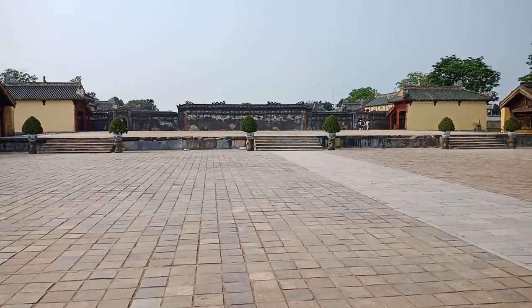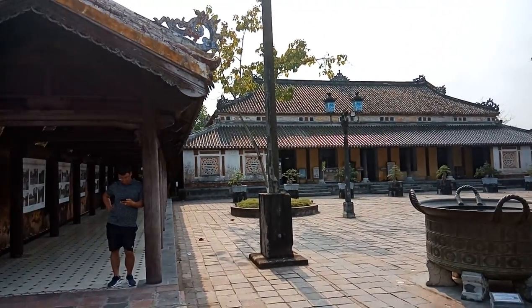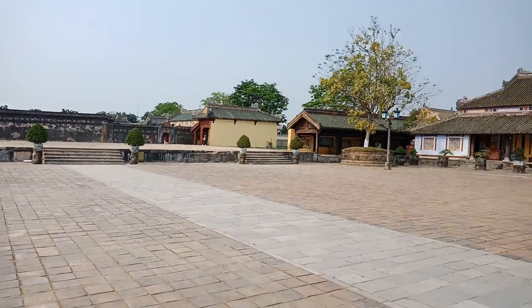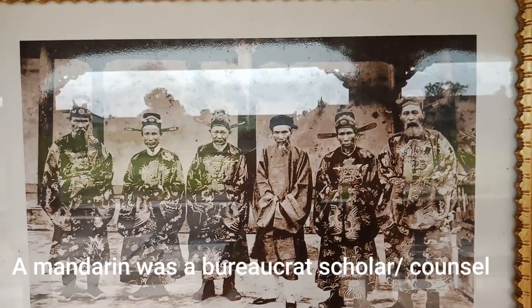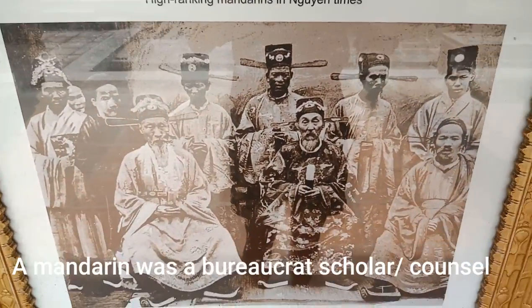So this is the front part of the Forbidden Purple City. I think it's a left and right Mandarin house here. This is the right one. These are high-ranking Mandarins, probably consultants. Mandarins are consultants, right?